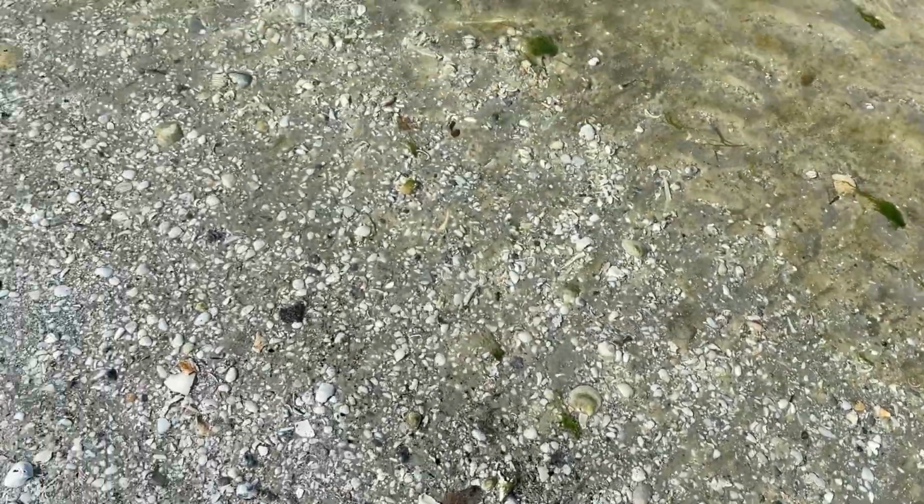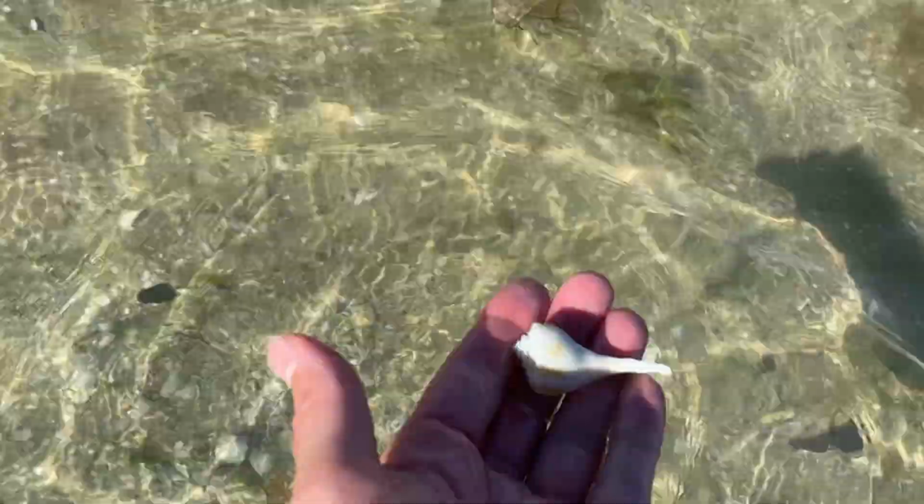But again, real happy to find all these shells along the water's edge. It seems like a great place where they're collecting. So I'm just going to walk along further and keep picking them up. Let's see, what do we have next? Went out in the water a little further here because I spotted this.